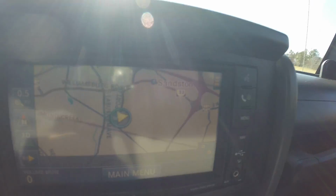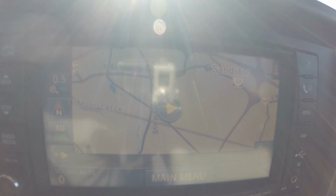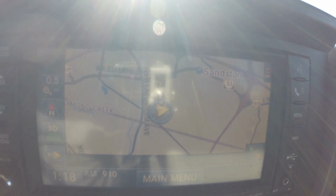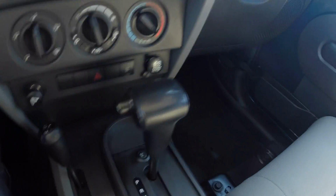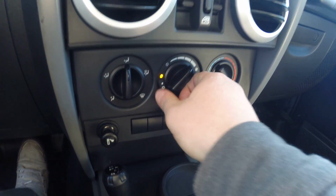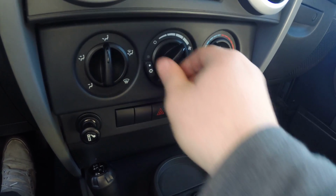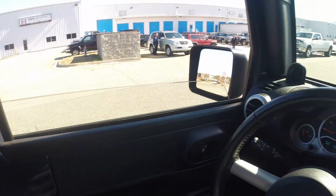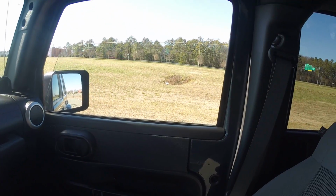Radio works. Here's your navigation system, which works properly as well. AC, heat, every single option in here works exactly the way it should. Your automatic windows.